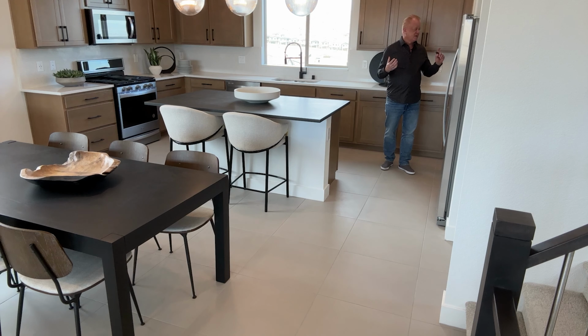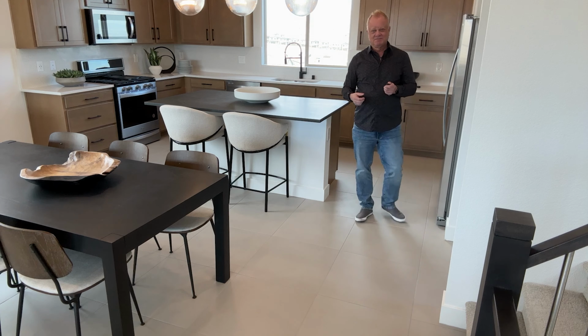So this home has a nice pantry as well. It's pretty deep, actually. Again, I'll walk you through that. And it can be configured different ways as well. So I can't wait to show you this.